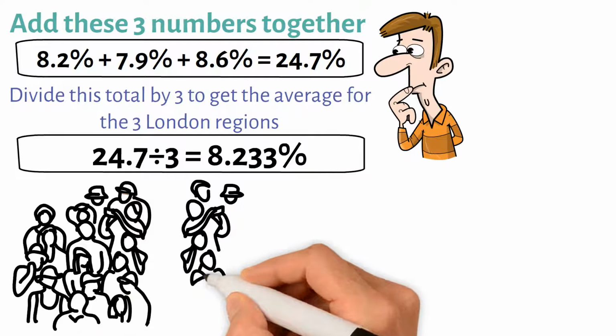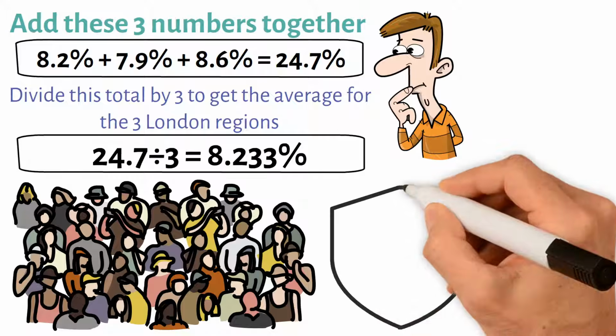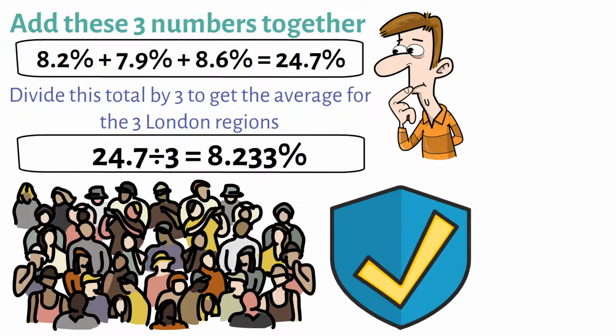If you have access to the weighted average using the different populations of the 3 sections of London, it would be a more accurate and comprehensive solution.